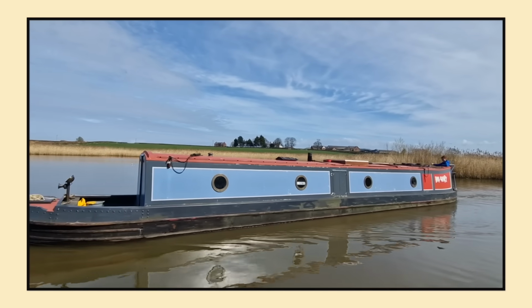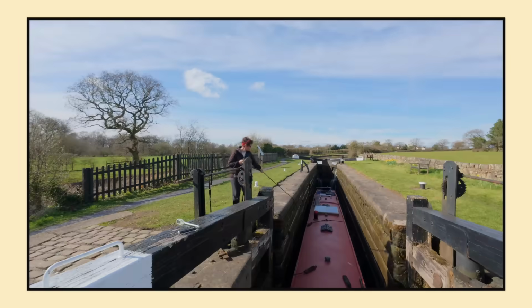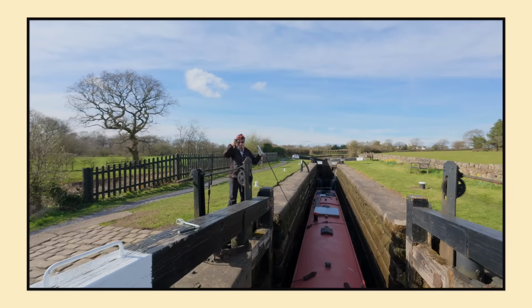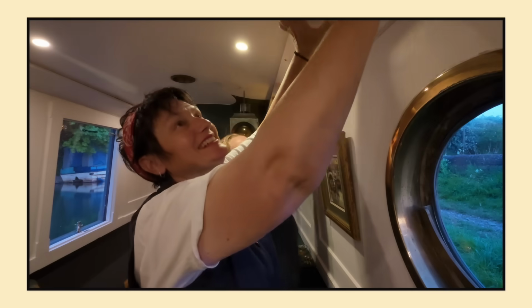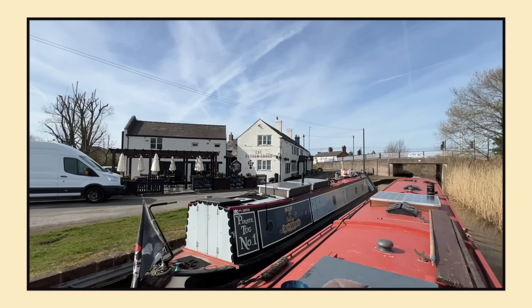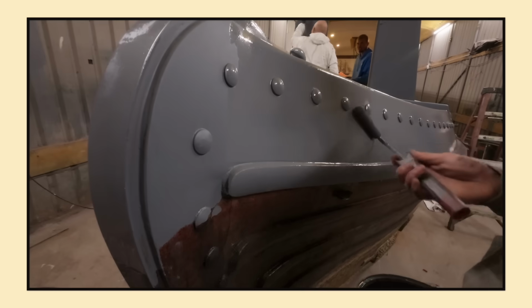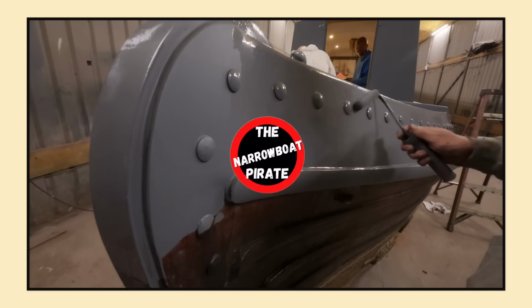They say good things take time, and I've pushed that to the limit. From chaos and constant DIY to turning this boat into a home. But this week, everything changes. A fresh coat of paint, a whole new look, and finally, the new name is revealed.